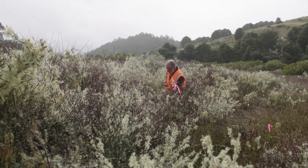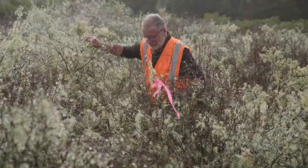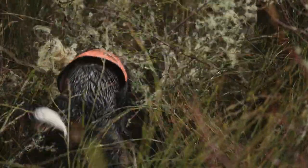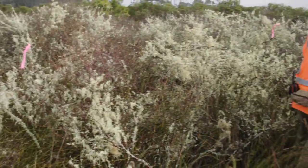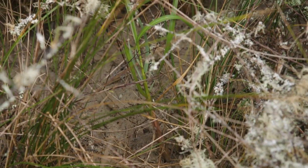Good boy, good boy, good boy. Here you go. Wink's done really well today. This is what I trained him for. He's right in underneath, and he gets into areas that we can't get at, and it's absolutely brilliant. Those individual plants, if they're not found, they just continue the spread of Spartina grass.